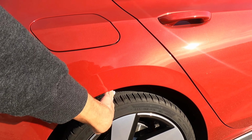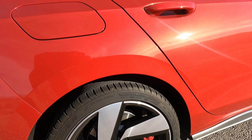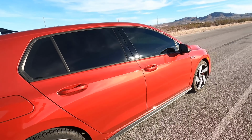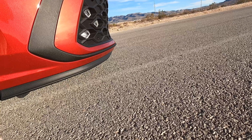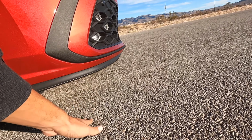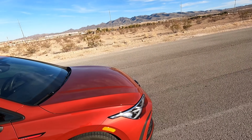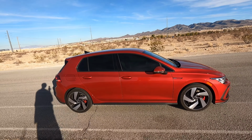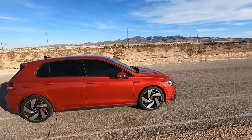You can see there, I can fit my whole 4 fingers in there with the wheel gap, but that really doesn't bother me. And like I said, I do like having that clearance in the front. So you see down here, I do have quite a bit of clearance to go over things without scraping, so I do like that. So I think I'm going to leave the suspension alone, but let's go ahead and pop the hood because that's where we get into the actual performance part of things.